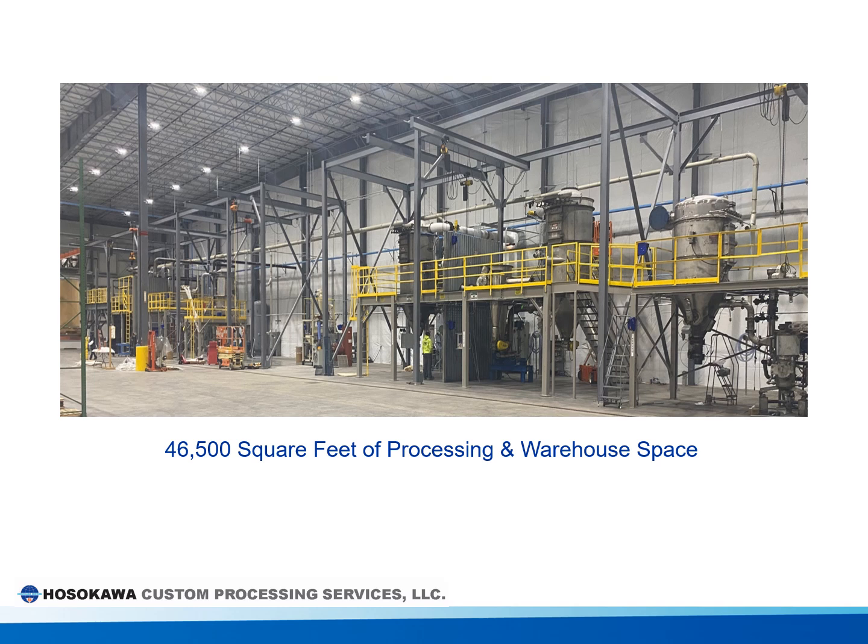This is a partial view of the processing area at Hosokawa Custom Processing Services. In the foreground are 3 systems for size reduction and micronization. Further in the background are additional systems for providing size reduction, blending, and screening operations. A separate area is dedicated to recycling and granulation.